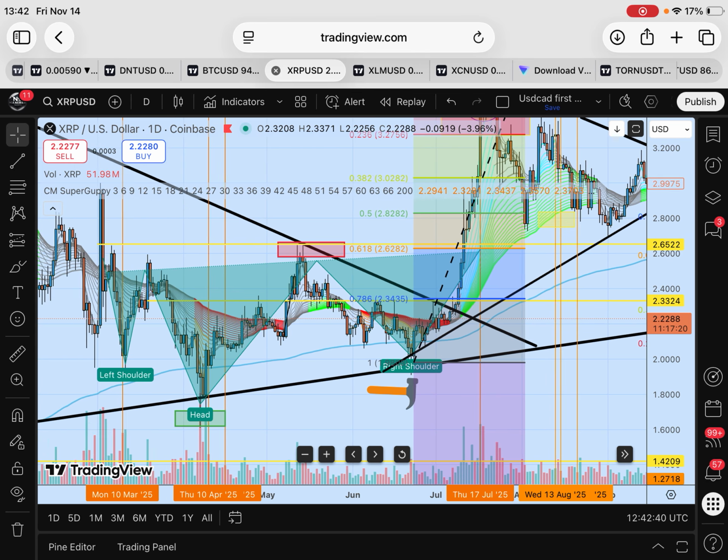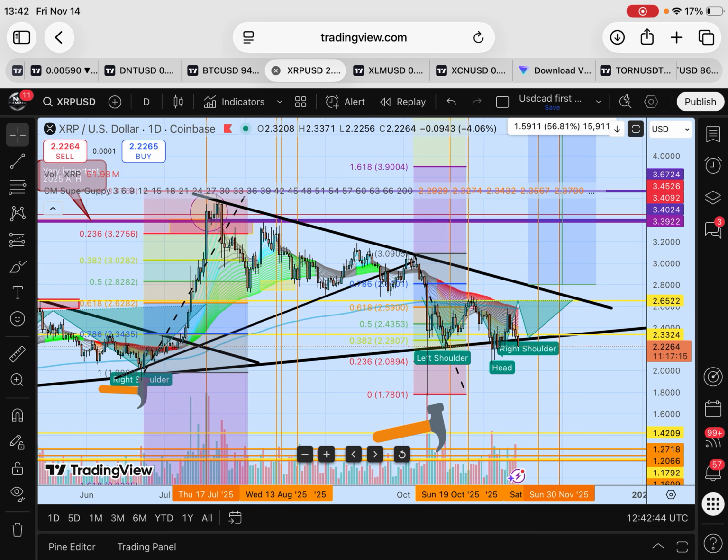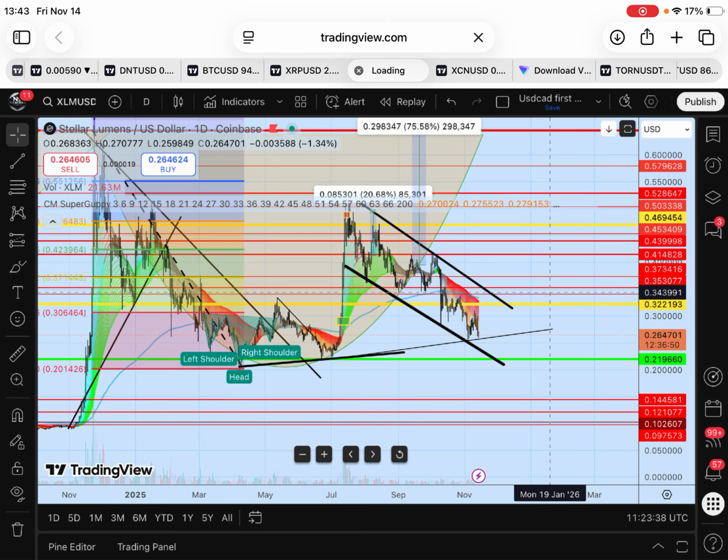So dollar cost average your XRP, it can be staked here in the near future on more reputable platforms or banks. It's $2.22. You're going to see it at $4 coming soon, and $25 potential by quarter one, quarter two, most likely. With all that being said, moving on to XLM.